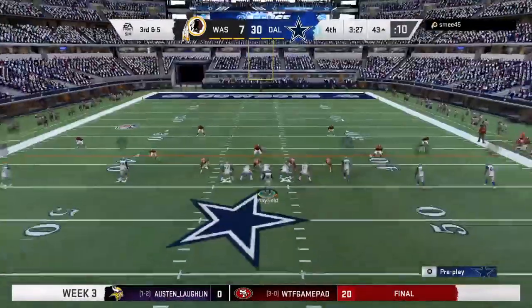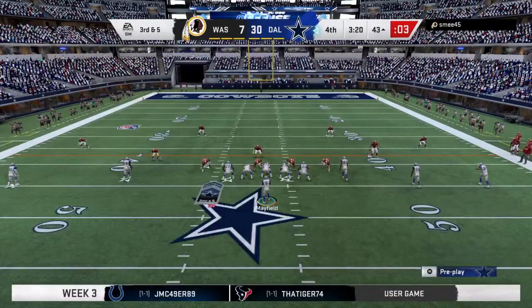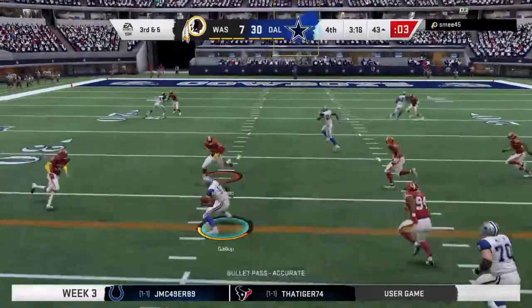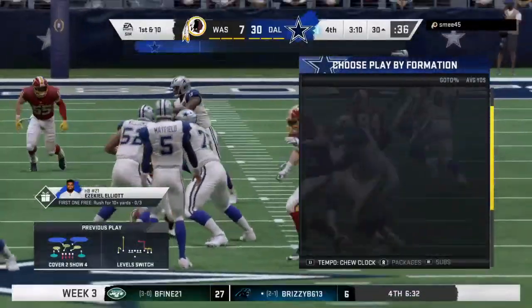The Cowboys on 3rd down. They're at 50%, 4 for 8. This will be 3rd and 5. Working out of the gun, Mayfield. That's into the hands of Gallup over the middle. And they're going to have another first down here as the tackle's made at the Redskins' 30.